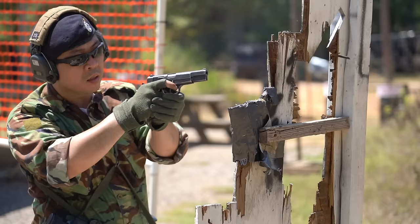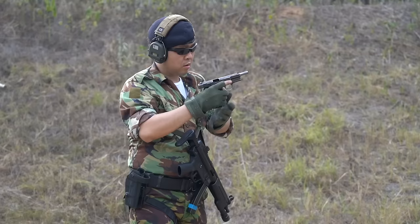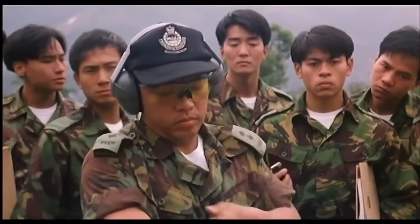And later in the 90s, the SDU, the ASU, and some plainclothes detectives took on the pragmatic choice of the Glock 17.